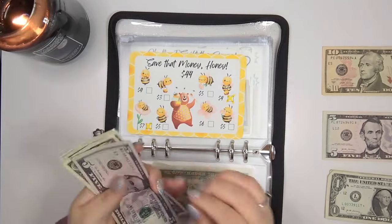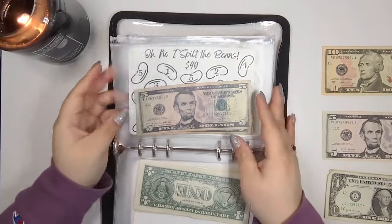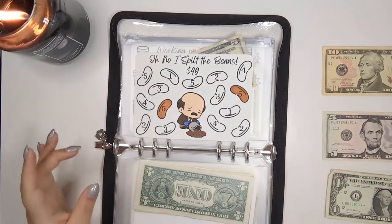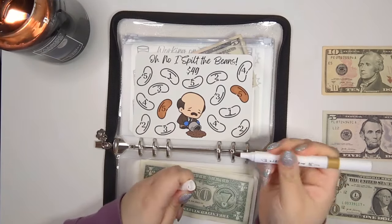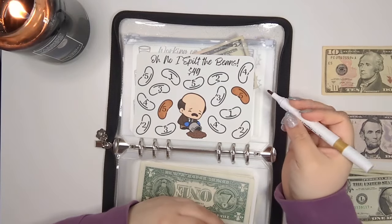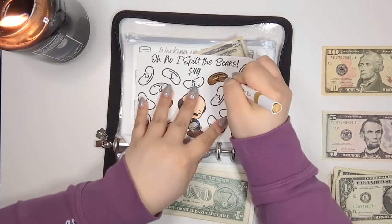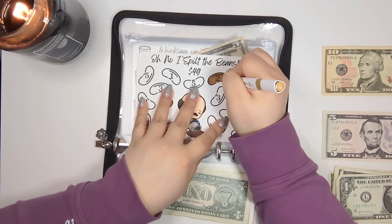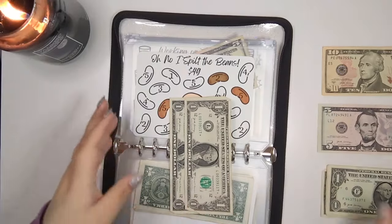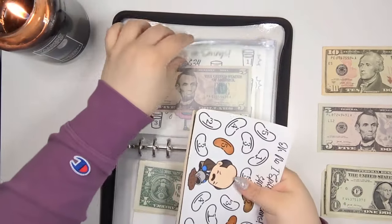Now we have $11 in Save That Money, Honey. Next up is, oh no, I spilt the beans. This is inspired by The Office when he spills the chili. And let's see, we'll put 1, 2, 3, 4, 5, 6, 7. I don't know what to put. We'll put $2. I want to try to reach the end of this binder and be able to stuff money in the whole thing. So we're going to put $2. 1, 2. Now we have a total of $12 in this challenge. It only goes up to $49.